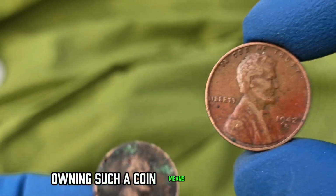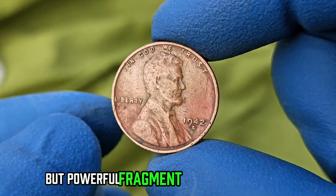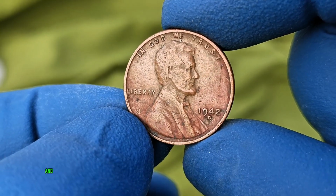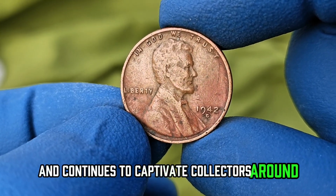Owning such a coin means holding a small but powerful fragment of American history, a piece of copper that has traveled through time and continues to captivate collectors around the globe.